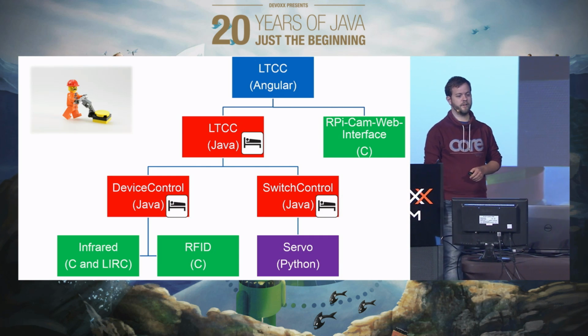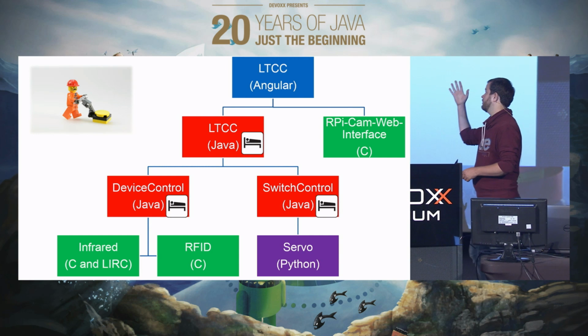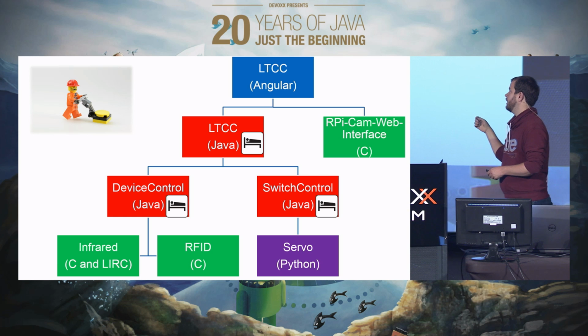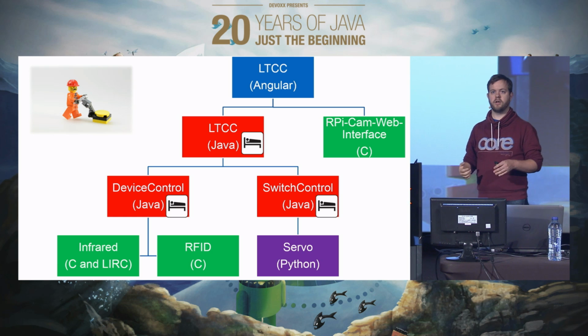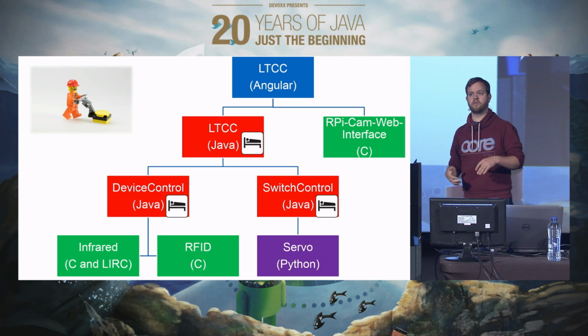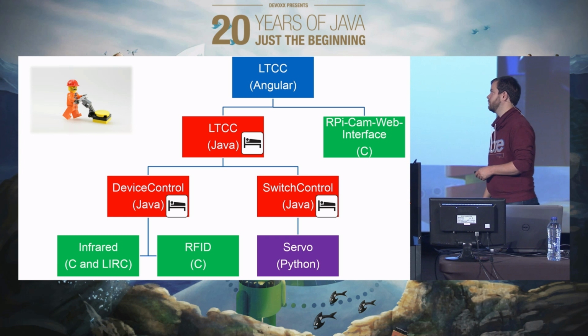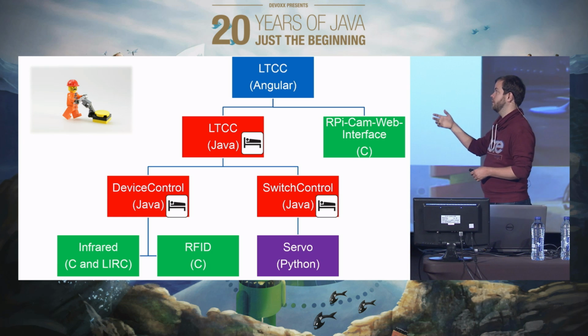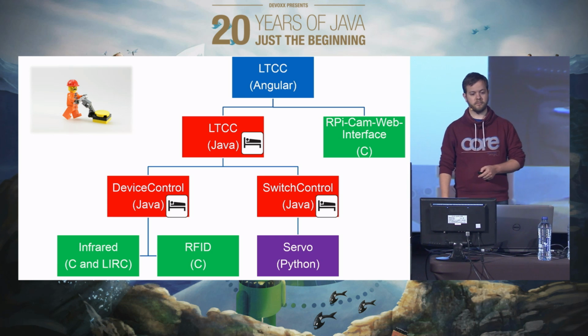So we started out with building an Angular application, a front end to control everything. I will show it later. And we used REST services, Jersey and Java to start out and start building this whole project. And we use JSON to transport messages from the train control to the train and to the switches.